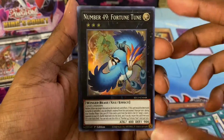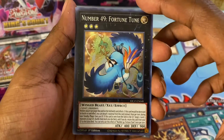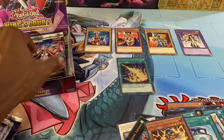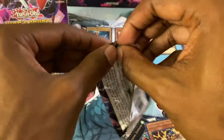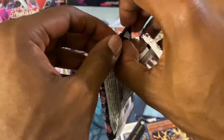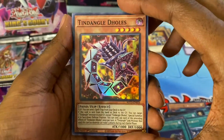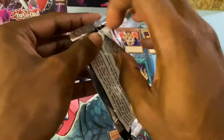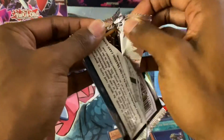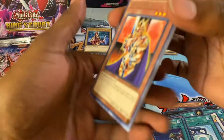And a Number 49 Fortune Tune. It's been a hot minute since I've seen that card. I think it's probably been a hot minute since anybody's actually played it. Assuming that anybody actually has played it. I don't know. And another Ting Dangle the Holes. All right. So I think we're getting the gist of most of the cards that you can get.